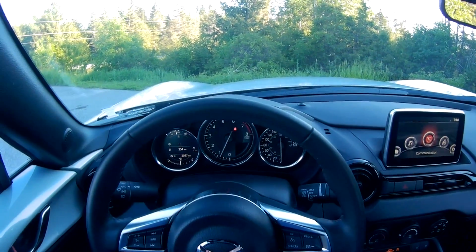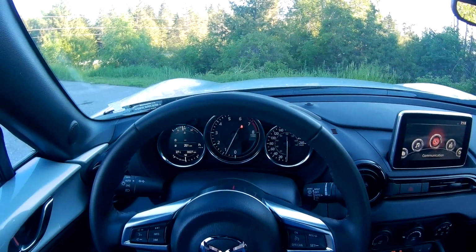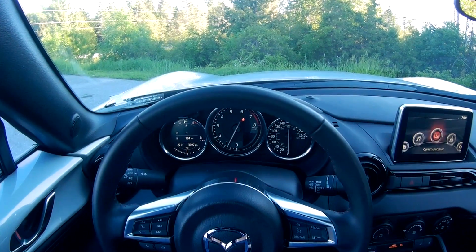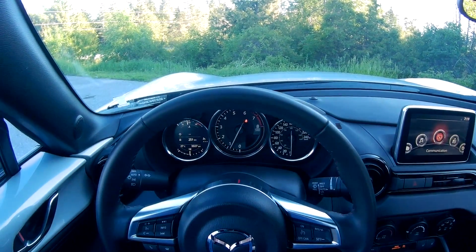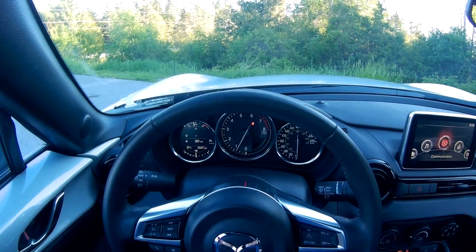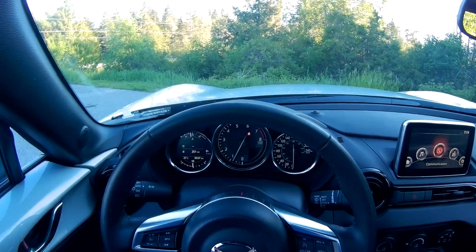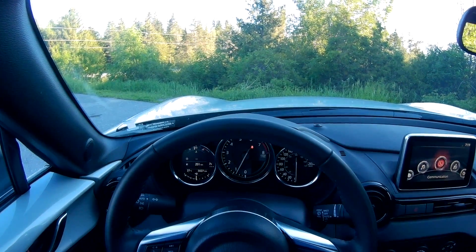It's not an inexpensive roadster anymore, but with the RF, with the convertible top, it's a T-top kind of thing, retractable. It's pretty darn cool, and it looks really good both up or down. So why don't we take it for a drive on some nice twisty curvy roads.